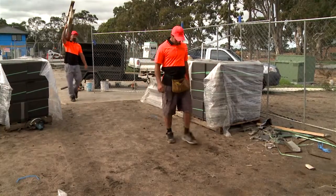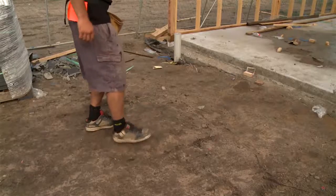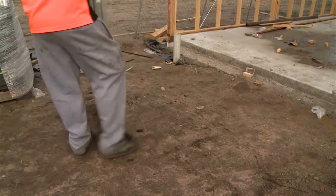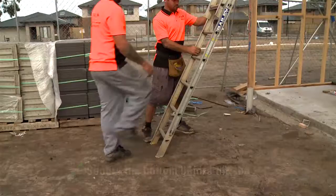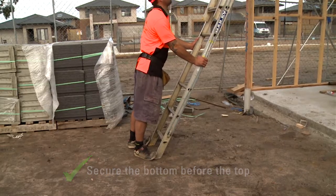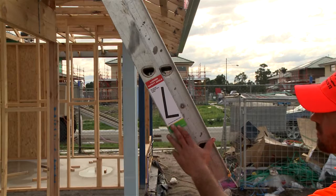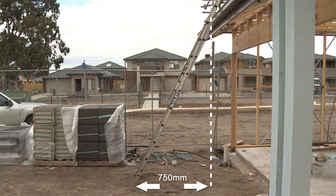Let's look at setting up your industrial straight ladder, which you'll use almost every day at work. Level ground conditions are the first thing to consider when setting up your ladder. Check that you set up on a solid base and on material that will not allow the ladder to slip. Secure the bottom of the ladder or have someone hold the bottom of your ladder before you climb it to secure the top. The ladder needs to be set up at a 1:4 ratio to provide safe movement onto and off the roof. For single-storey homes, that is approximately 750mm out from the gutter line.